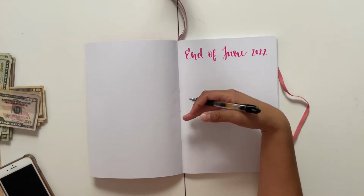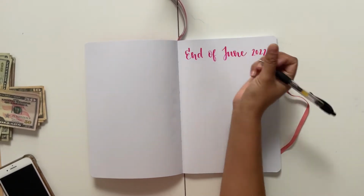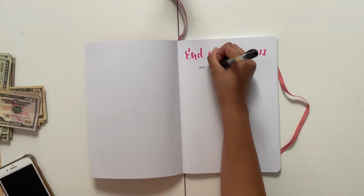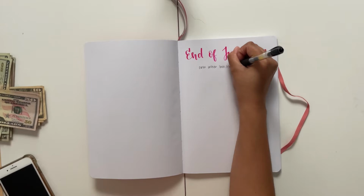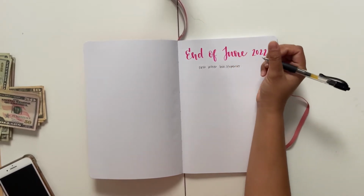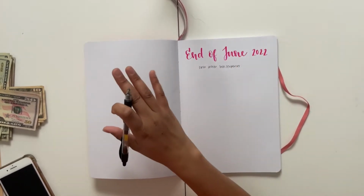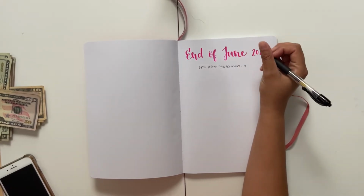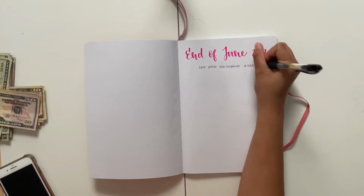I'll go over that here, but basically I'm just gonna write down what was left of his paycheck. I'll put cash after bills and expenses. I'll go into more depth on how we are breaking down our budget in a later video. I want to start that in July, since that'll be our first month starting with our full budget and both of our paychecks. So what was left from his paycheck was $588.